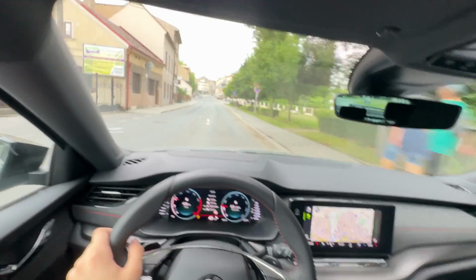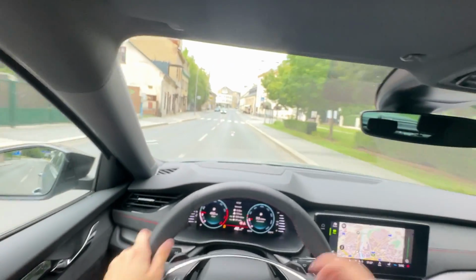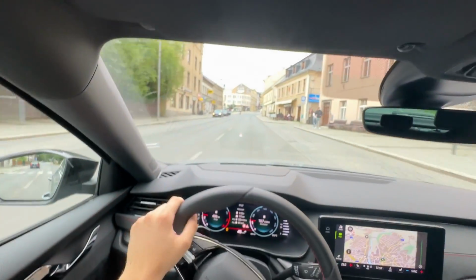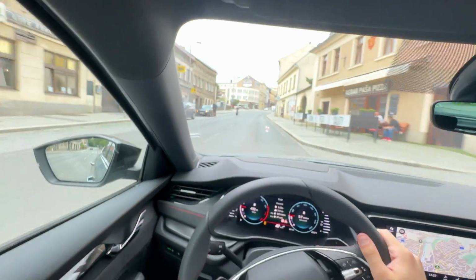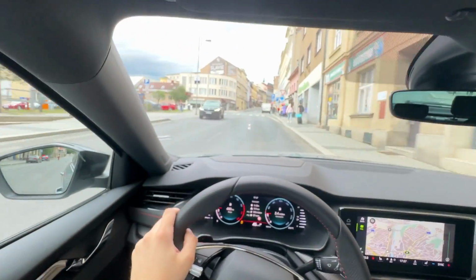Anyway, we're in town now, so we're gonna pop it into normal again. So the car is going to go easier and the steering wheel is more, you know, easy to control. It's not as stiff. Yep. This is a very good daily car.